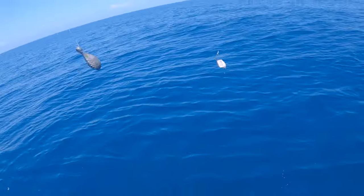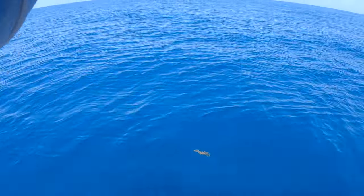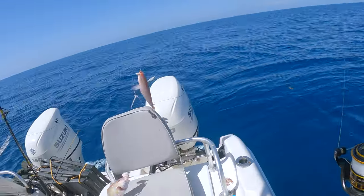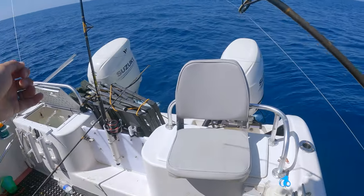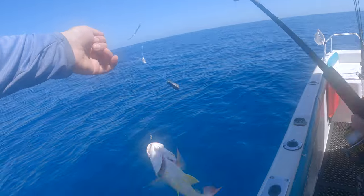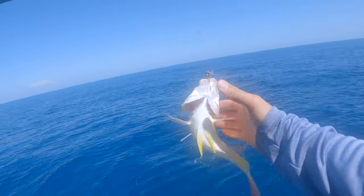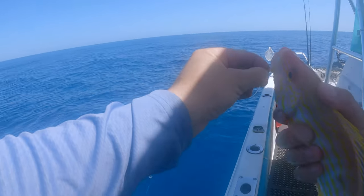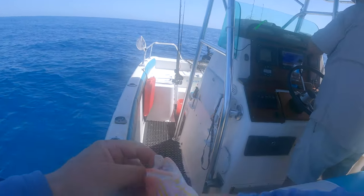Oh, yeah. Oh, man. Another double. Double! Is that a lane? A lane and a... Oh, that's a nice lane. Does he count for the limit? No. Okay. He's out of the mix.